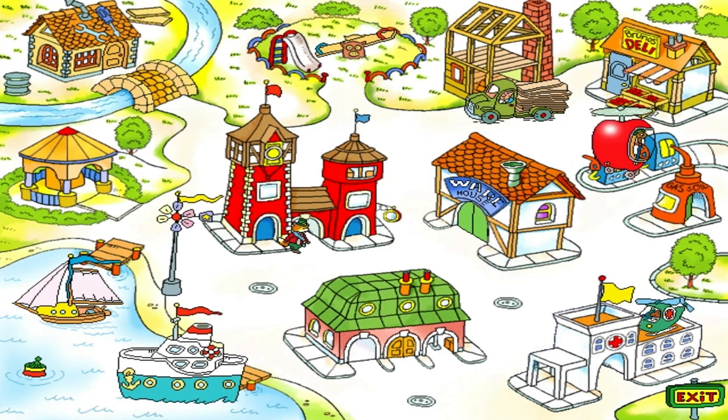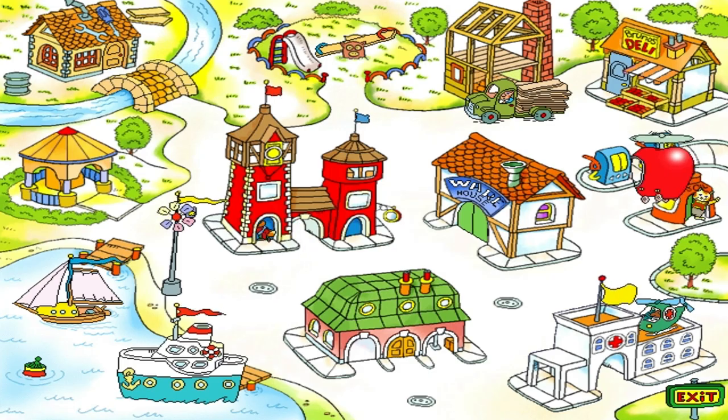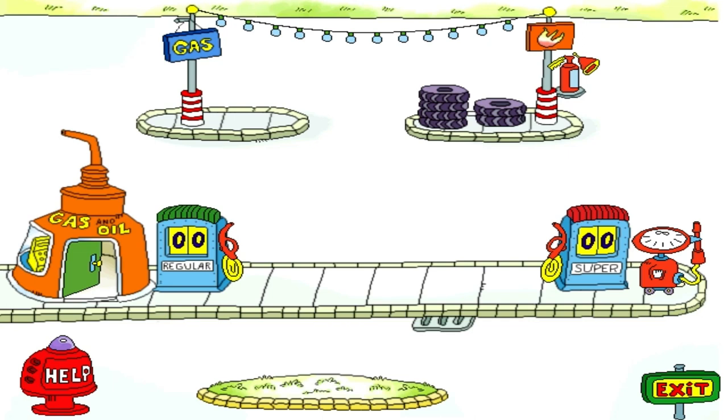How to play. The gas station. To help you to your destination, make sure you stop.